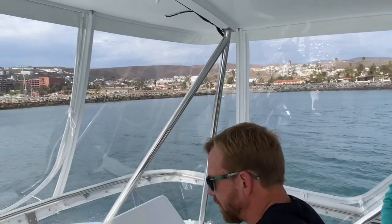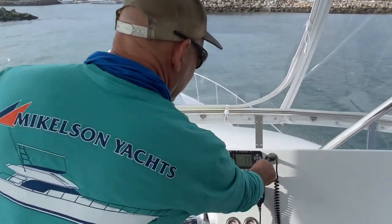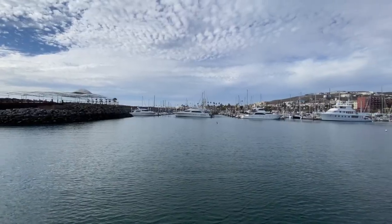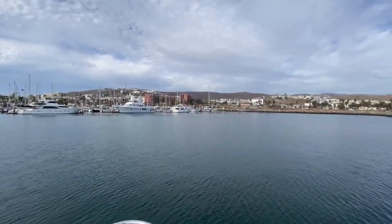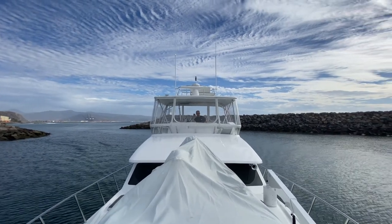So we brought this boat down. Who do we call for? It's going to live here. Everybody just VHF. Michelson Yachts, baby. Beautiful Hotel Corral and Marina. Baja California, Ensenada. Look at our gorgeous captain up there.